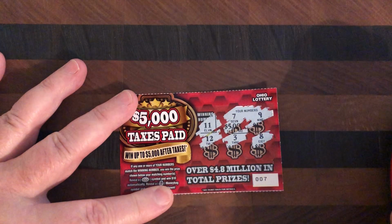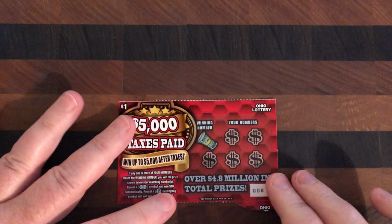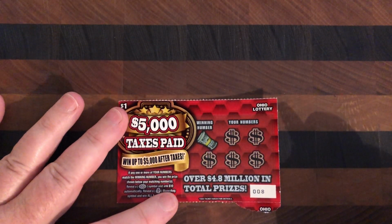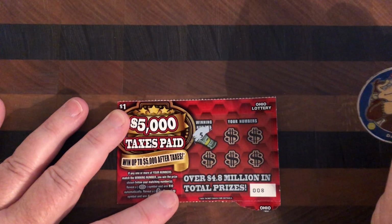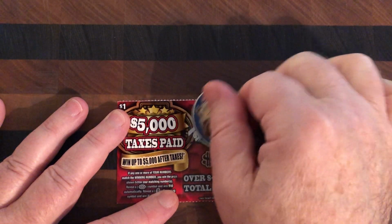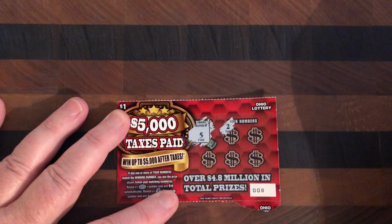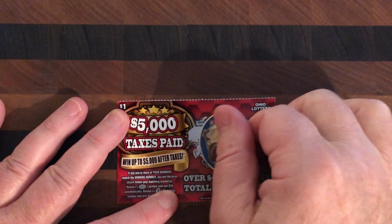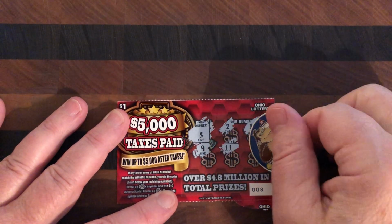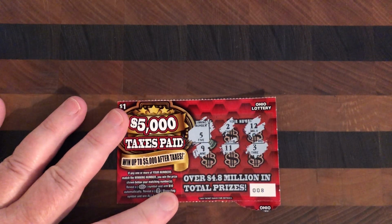I'll just clear that off. Lovely tickets to scratch too. Very, very different feel to these tickets than our UK/Ireland tickets. So reveal the number. This time it is 5. Just double check there's no other number with that, and that's it. A 2, a 12, a 9, an 11, and a 3. So no winner. Okay, that's fine.